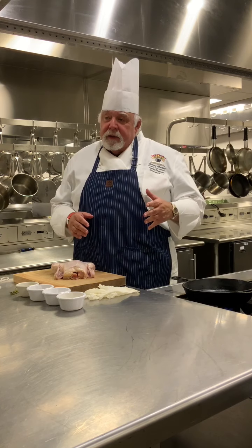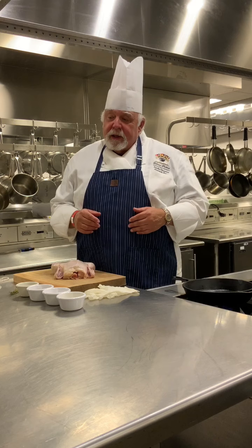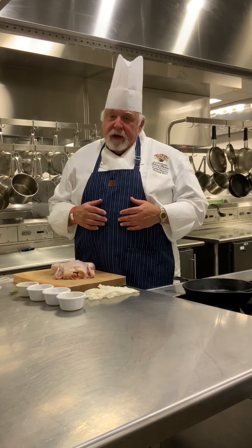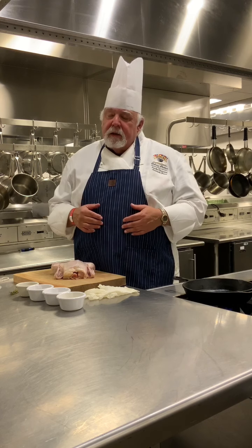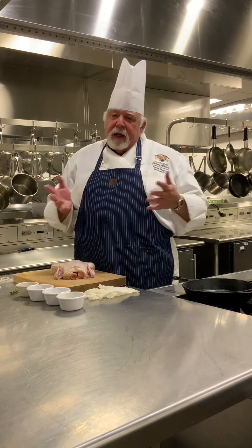I've been lucky enough to eat the roasted chicken at Bouchon, Thomas Keller's French bistro in California, which is still the best roasted chicken I've ever eaten. Crispy skin, a really beautiful golden brown on the skin. It's a thing to behold.